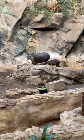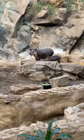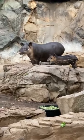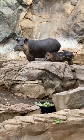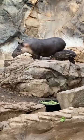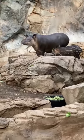In their natural range, their biggest threats are habitat loss along with hunting. So the conservationists are working very hard to help preserve their habitat and monitor tapir numbers. And here at Zoo New England, we work with those organizations that are in the field to help preserve those species, and have our ambassador tapirs here, like Abby and Millie, to help teach about tapirs and their wild counterparts.